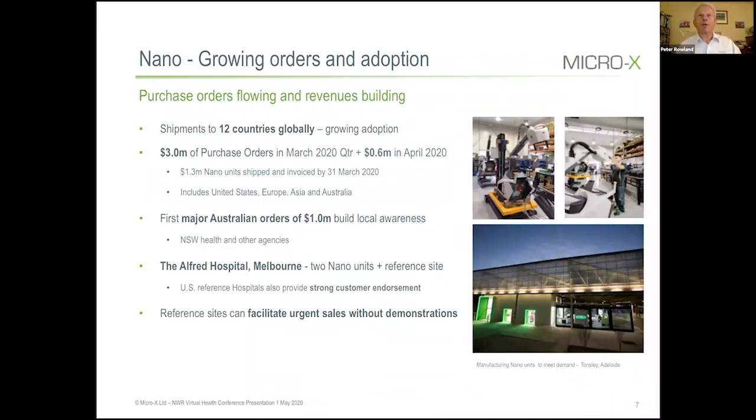In the March quarter, we had $3 million of orders, and that's still been growing in April. If you looked at our order book through this year, it started in North Asia, kind of Singapore then, and Italy and the UK, and of course America. But now we're seeing the first Australian orders as people in Australia prepare for the worst case.